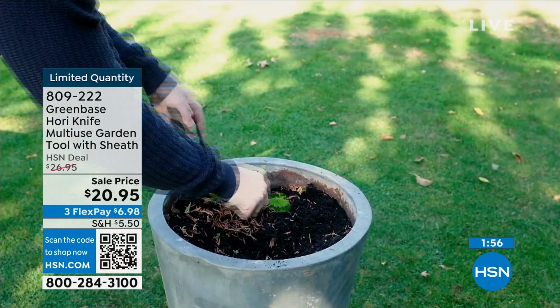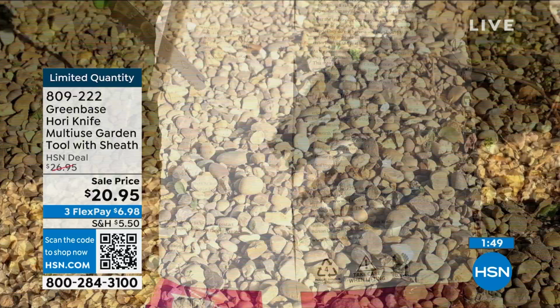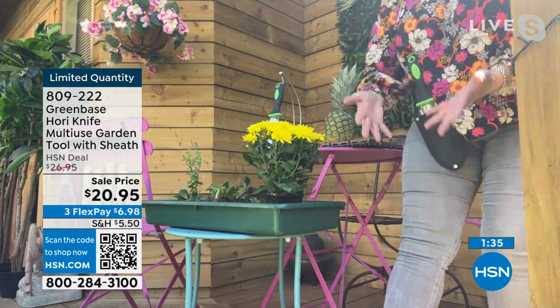Oh, you really do, Guy. You can see it there. It's a multitasker. It's made of steel with a rubberized ergonomic grip. This is going to be so useful because it replaces so many other tools. Even better, it has that sheath that you can put on your belt. So like Tarzan, you've got that one tool that can do everything for you in the yard. You have your hands free. And what does it replace? It replaces so many other tools.